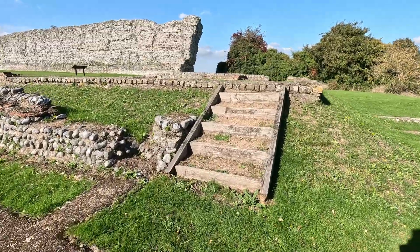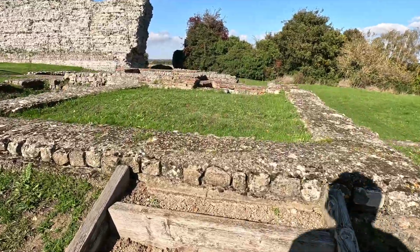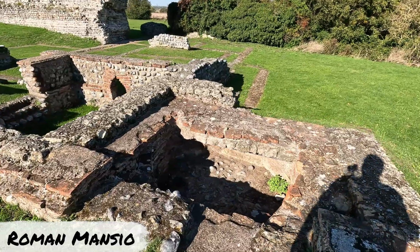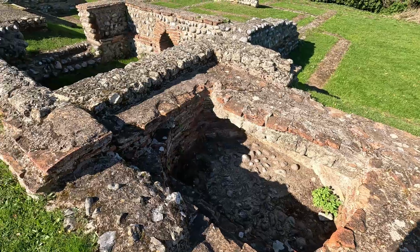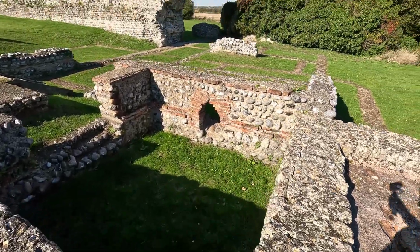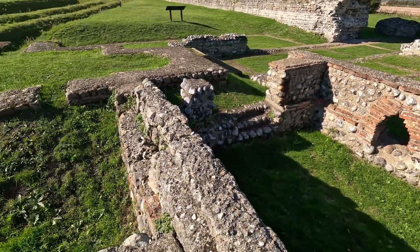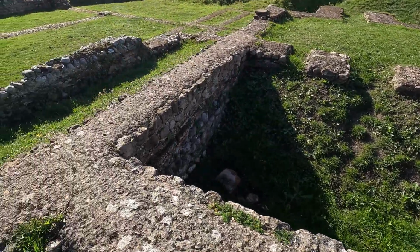At the end point of the best sea crossing from France, with its ideal sheltered harbour, Richborough was perfectly situated to develop into a major port. The boom of the town was in the 2nd century. In the far corner of the site are the remains of an earlier timber mansio. A mansio was a mansion. It was similar to a modern day hotel. It was an inn for messengers and for officials on government business, and was then rebuilt in stone.